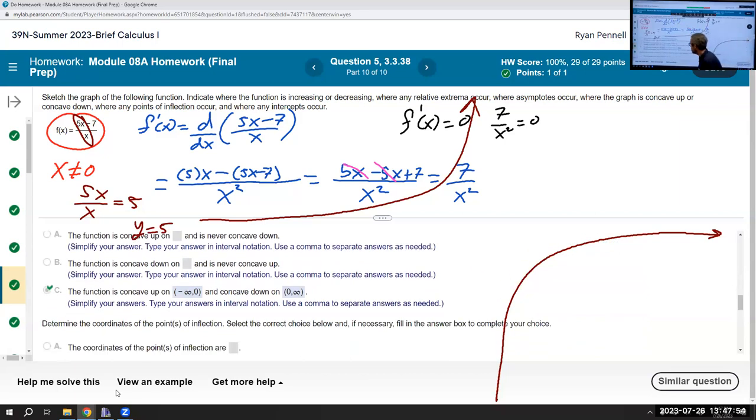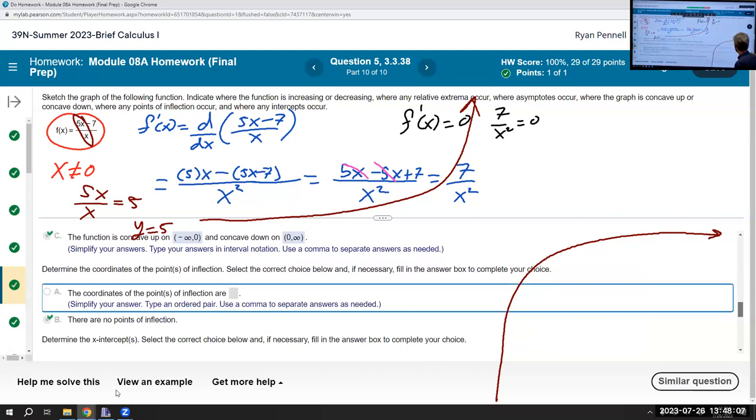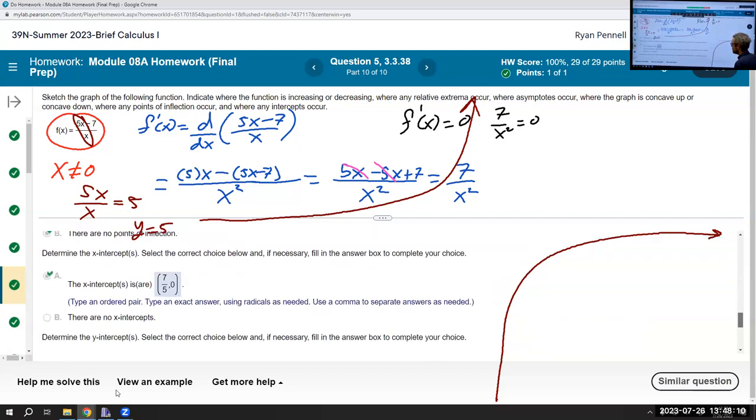We can see where it's concave up. We saw from negative infinity to zero, that was up. From zero to infinity, that's concave down. We could visually see that once we graphed it. There were no inflection points, we saw that. And the x-intercept, that's not too bad. You just set it equal to zero and solve. Do that quickly. 5x minus 7 equals 0. x equals 7 fifths. That's where that occurs.